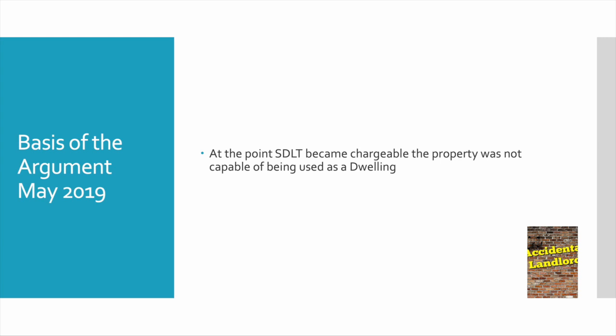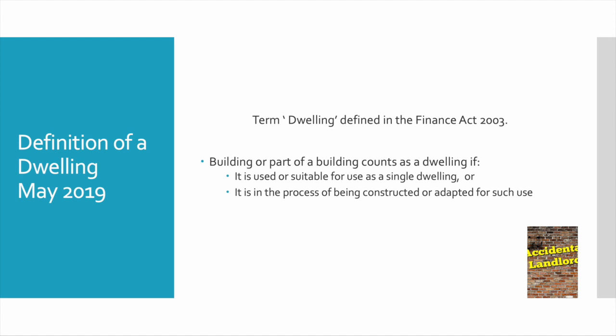But clearly under the provisions of the Finance Act 2016, residential property purchased in this way should have been charged at the relevant stamp duty tax rate plus 3%. The case centres around the term dwelling. Now, the term dwelling is actually defined in the Finance Act 2003. And it makes several references, but this is the important part of the Finance Act 2003, which was used in this case to define if the dwelling was fit for purpose.